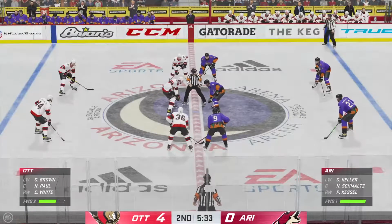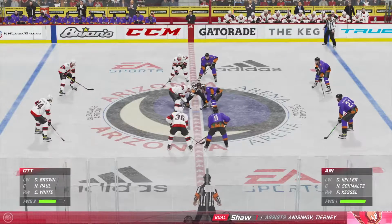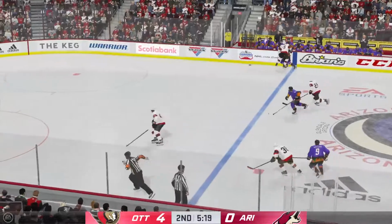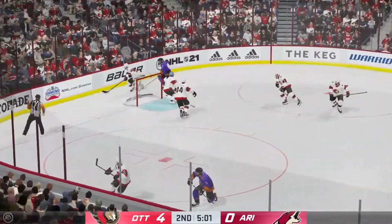So Raanta gives up 4 goals on 14 shots. Arizona only has 7 shots on Forsberg. Face-off won by Arizona over to Ekman Larsson. Crushed into the boards by Rowley. Picked up by Connor Brown.